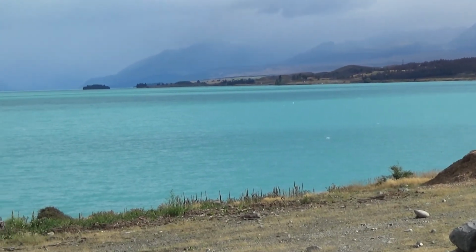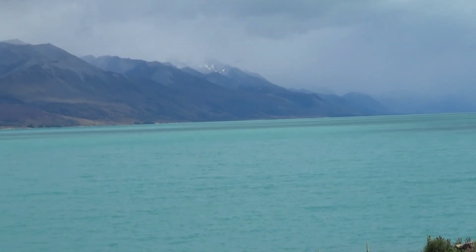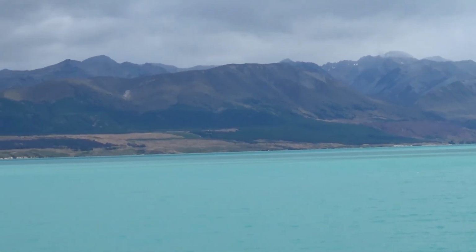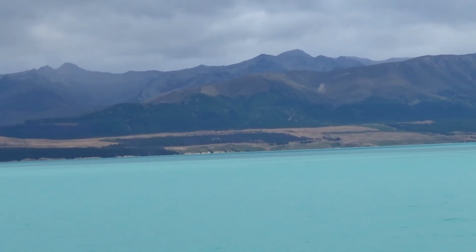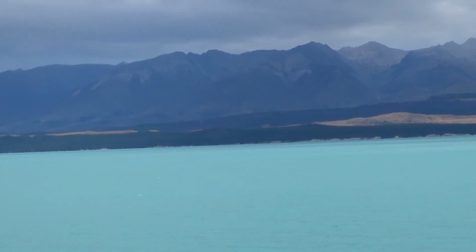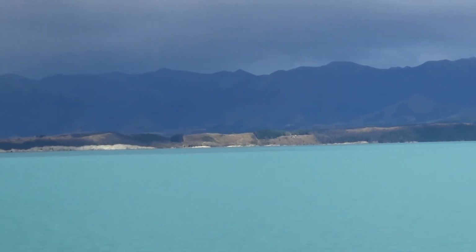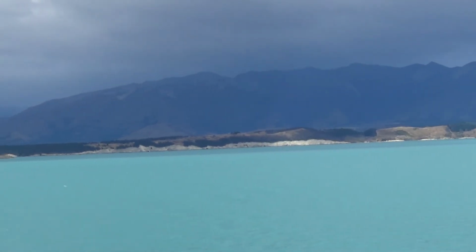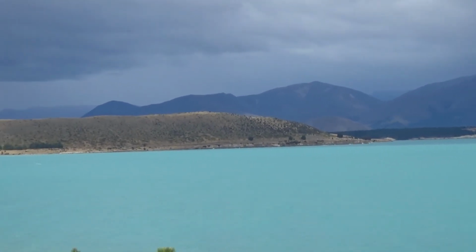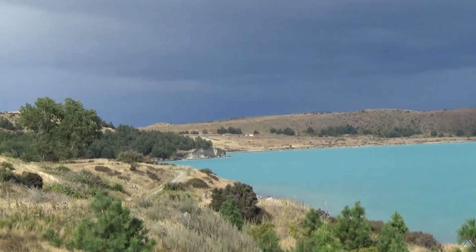Well, we've left Lake Tekapo and we've travelled down towards Twizel, and on the right hand side there is a beautiful lake called Lake Pukaki, and you can see from the clouds they were building, they were coming up from the south. There was due to be some heavy rain coming in, and that didn't disappoint either. But where there's sunshine, there has to be something to temper it down, doesn't there? And it didn't disappoint at all.